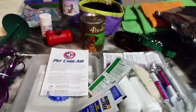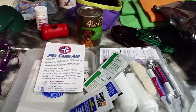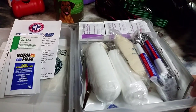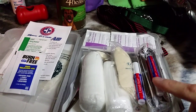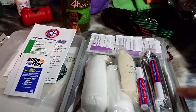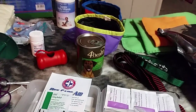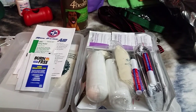I have some topicals. We have burn cream, sting relief pads, a lot of different sanitizing pads, antibacterial wipes, that sort of thing. Also some gauze pads, a triangle bandage, some scissors, a cold pack, a Mylar blanket, some liquid skin for minor cuts and lacerations. Over here we have some iodine wipes. So overall, a pretty nice little kit for a dog.